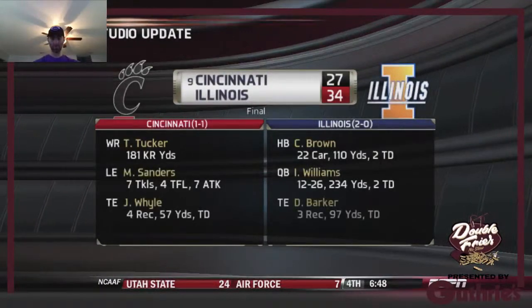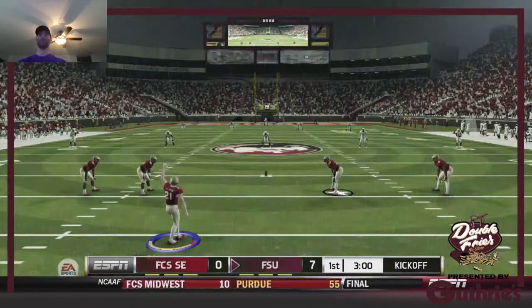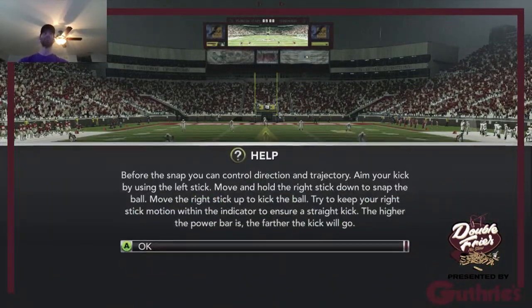The Bearcats came into the game ranked 9th. After the bitterly disappointing loss, how far will the pollsters move them down? And for Illinois, they've won 2 straight. Florida State is ready to kick it away.